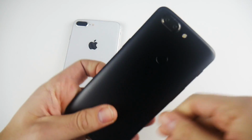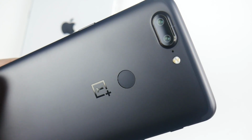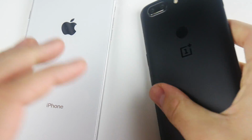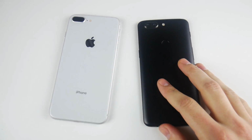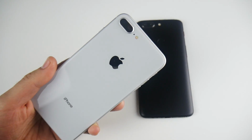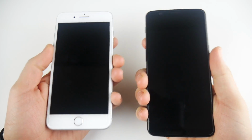Now, these two phones represent two of the best values, I think, for their respective smartphone OSs. So on Android, I think the OnePlus 5T is one of the best values, and for Apple right now, one of your best values is going to be the iPhone 8 Plus. And I'm talking about current smartphones, not older devices, like the 6S, or older versions of Android phones. I'm talking about current smartphones.